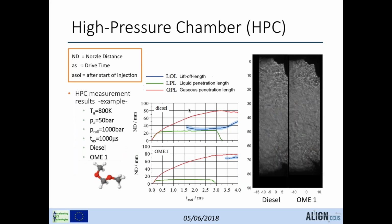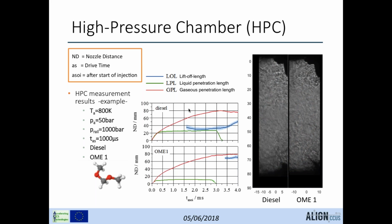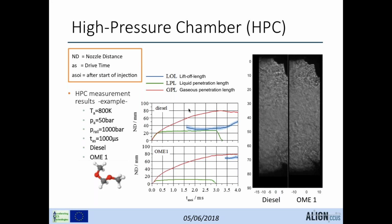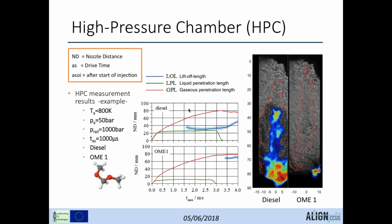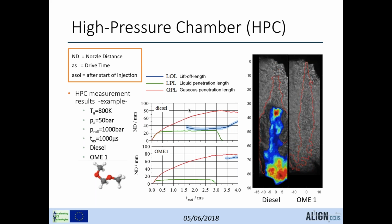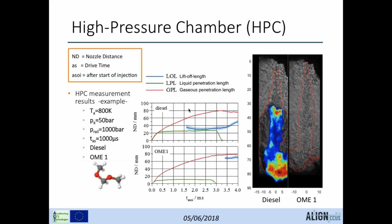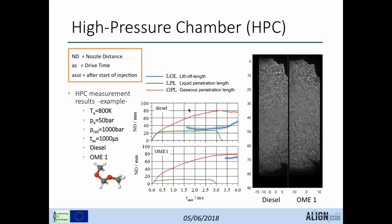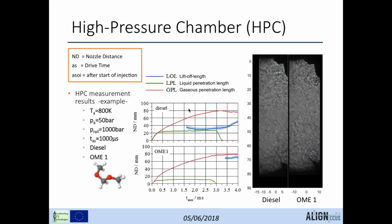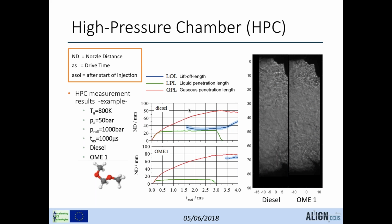Yes, next slide, please. That is a movie showing the difference we see in diesel and OME1. One remark to OME1, that is a liquid which is evaporating at about 40 degrees Celsius, and the cetane number is really poor, and that is the reason why the OME1 starts burning relatively late. You see here the diesel burns around 35 millimeter downstream the nozzle, and the OME starts burning at around 80 millimeter downstream the nozzle. That will surely change in case that we use OME 325. In this case, the cetane number is much better.